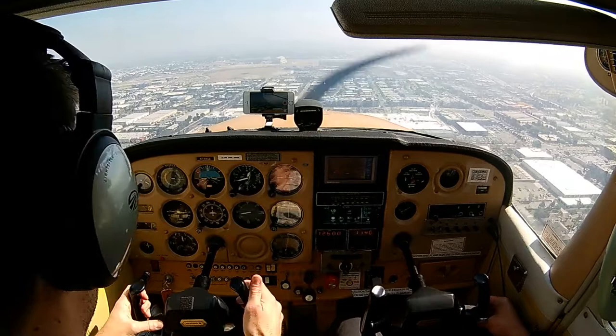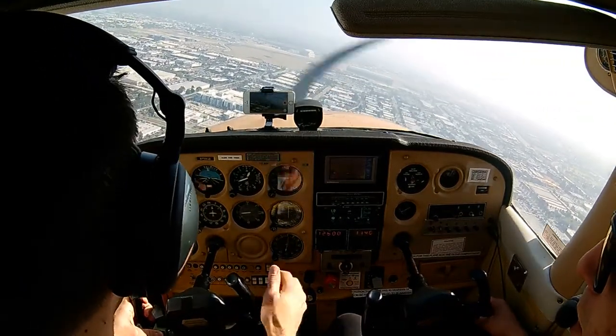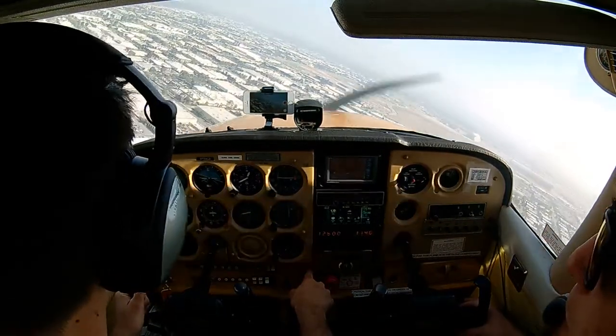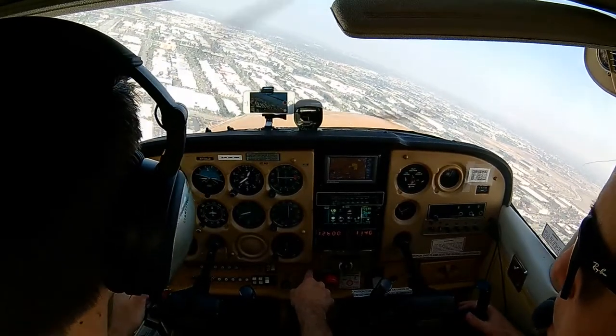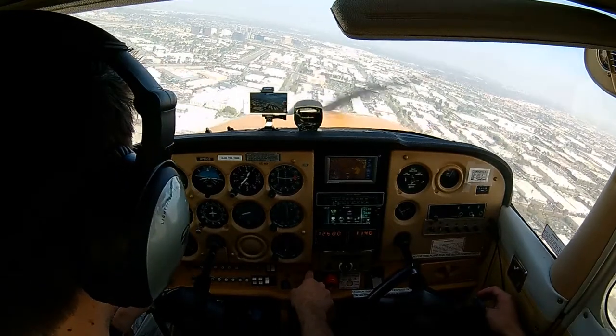Cessna Quebec Bravo, runway 20 left, clear for the option. 20 left, clear for the option, Quebec Bravo. Cessna 703 Charter Mike, John Wayne Tower, at Kilo, cross runway 20 right, hold short of runway 20 left. Cross 20 right, hold short of 20 left, Kilo 703 Charter Mike. Bonanza 70 Quebec, runway 20 right, full length, line up and wait. Line up and wait, Charter Mike, thanks.